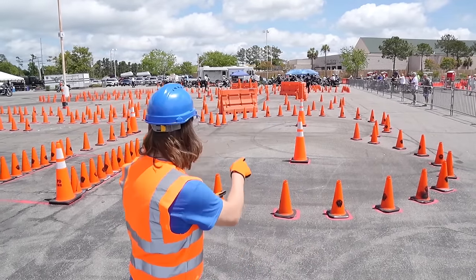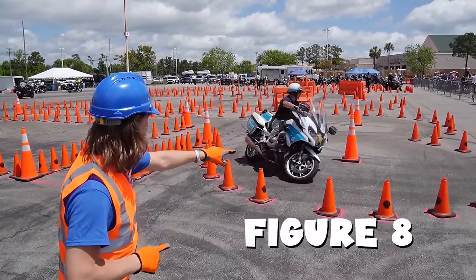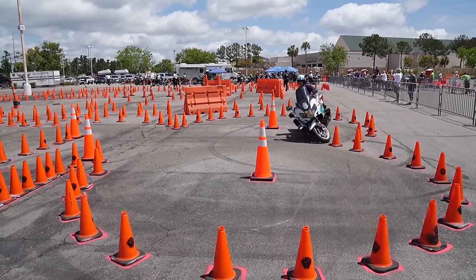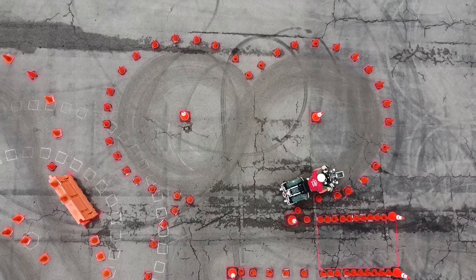My friends, look. This is where the riders make the figure eight. There's one now. They go around one big safety cone and around the other one. And look, it makes the number eight. This is so cool.